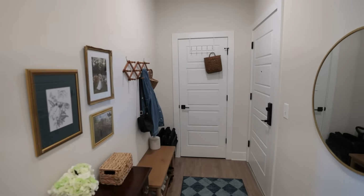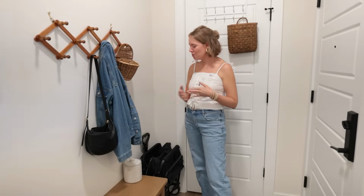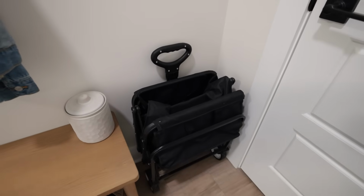One of the things I could not live without in an apartment building is a wagon. We have this fold-out wagon, and we use it for everything, for bringing in groceries. We use it for when I come home from the thrift store with a little too much stuff. So if you live in an apartment building, I definitely recommend getting a wagon, and we just store ours right here.